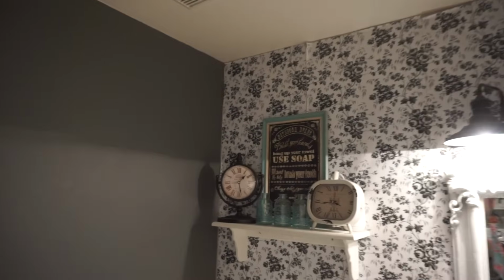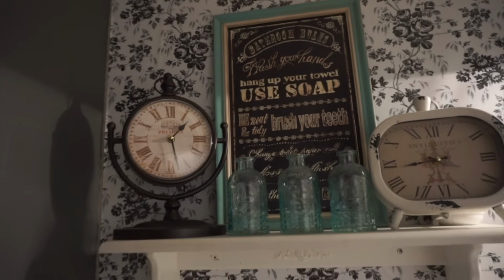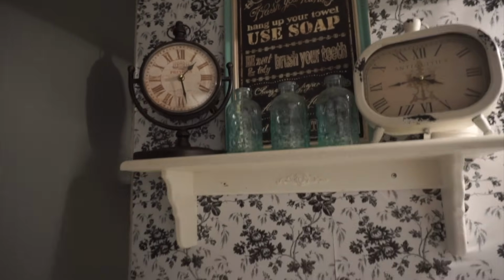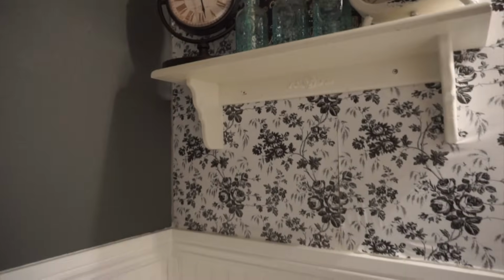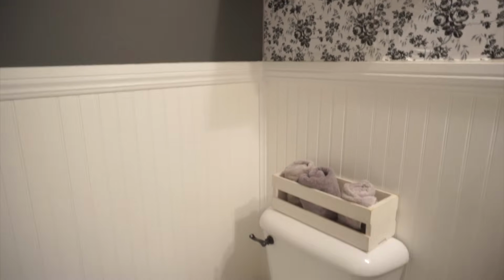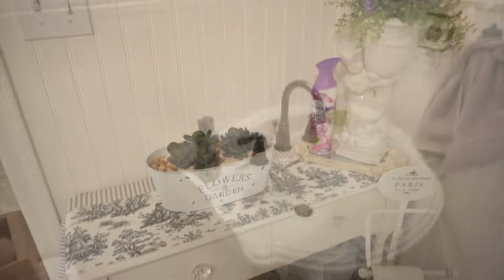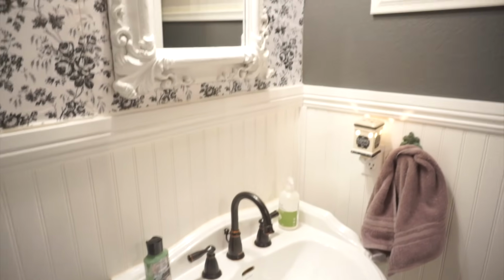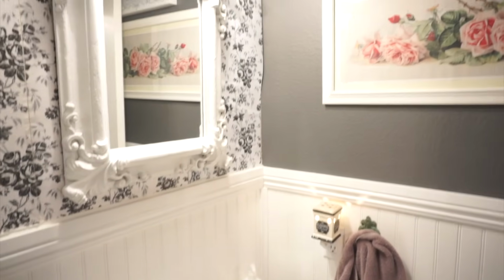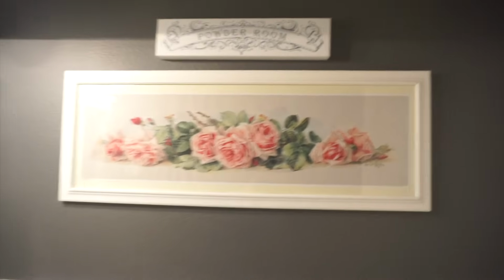So I will be doing an update in this room. I am going to completely refresh it. I'm going to take down this paper that I have on this wall. I did end up using contact paper from the Dollar Tree, and it's just not holding up very well. So I will be taking that down and redoing that wall. I'm not sure exactly what I want to do just yet, but I do want to tell you where I purchased some of the items in here, and I do get asked about the paint color quite a bit. It is called Peppercorn, and it is by Sherwin.